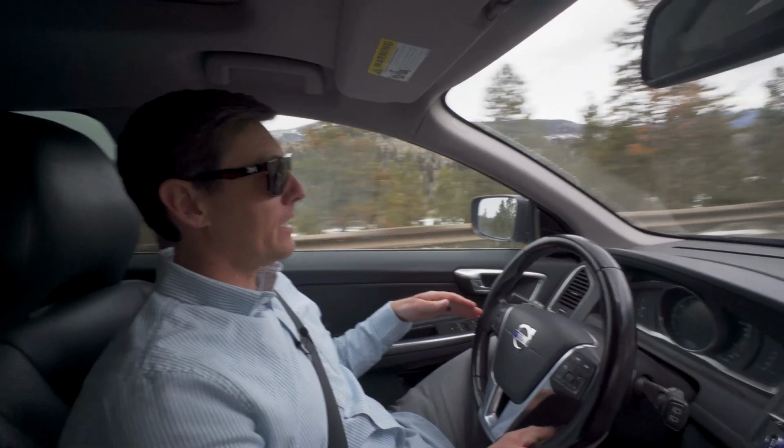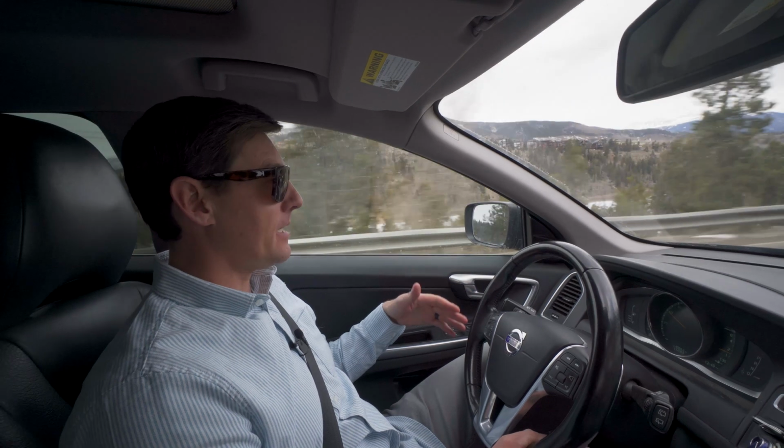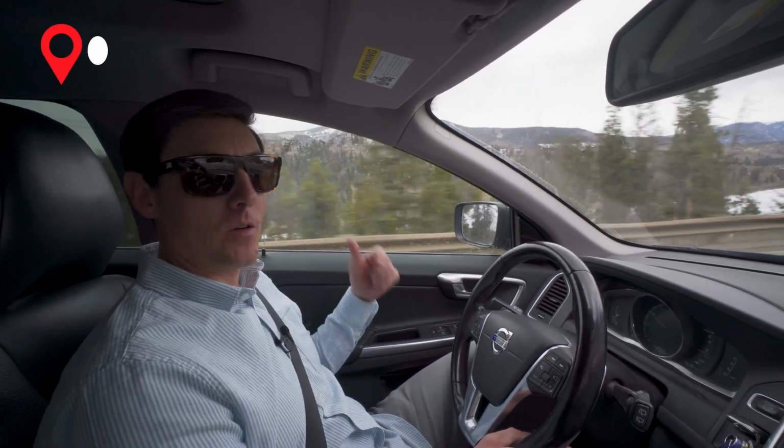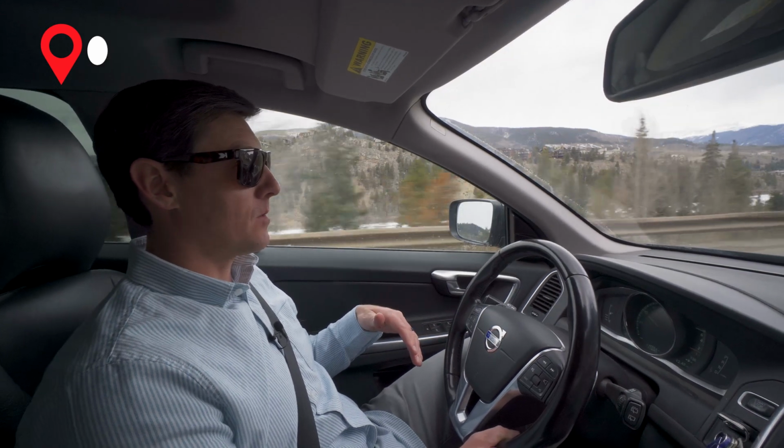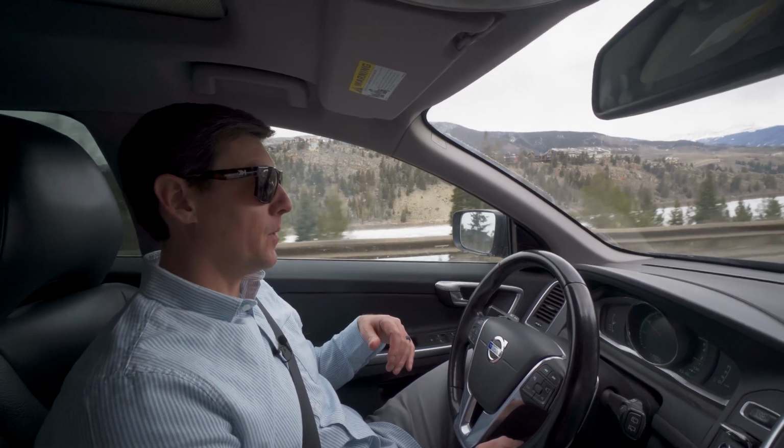We are on the way to Keystone. There's 2 ways to get to Keystone and Dillon. You can either do the Dillon Dam Road or you can come over Swan Mountain Road. Highly recommend Swan Mountain Road because you can check out Sapphire Point.